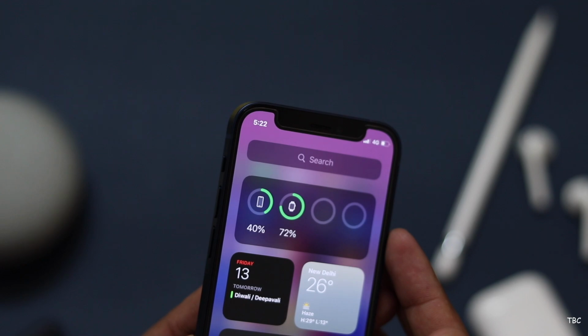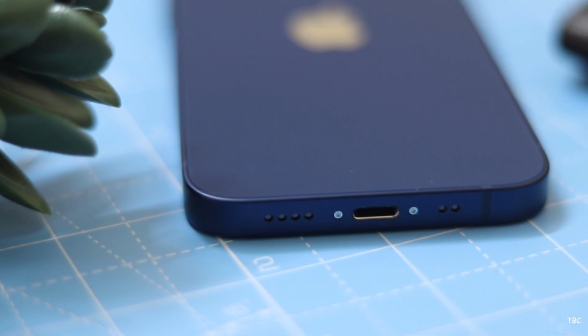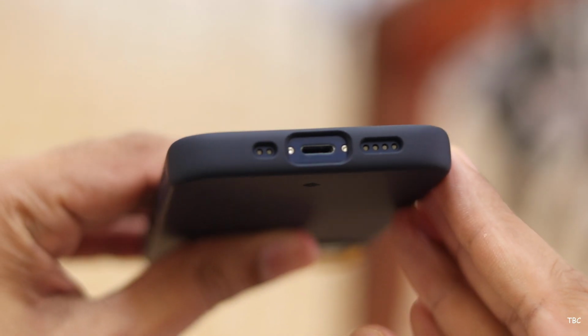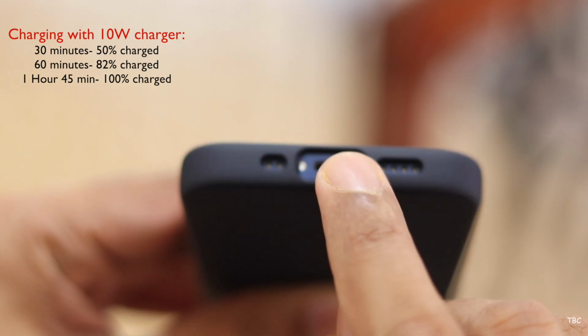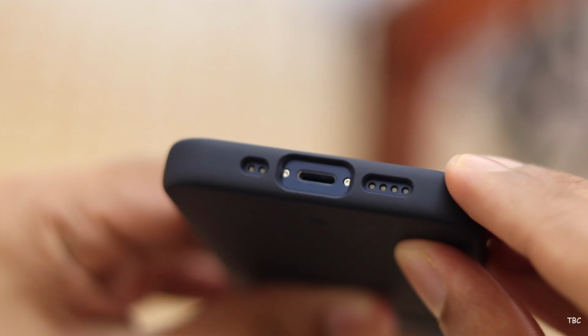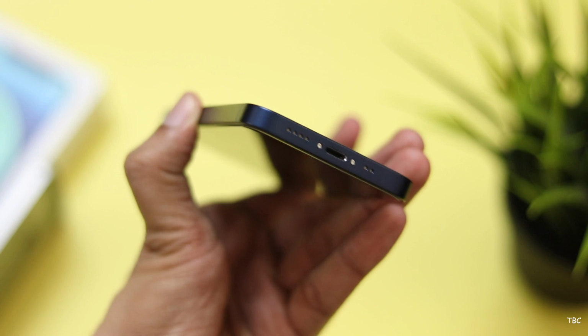But since the charging technology has got better, the mini does have a backup, and hence if you use a fast charger, this does charge at a quicker pace. I did test the charging speed with a 10-watt charger, and with that a 30-minute charge did top up 50% of the battery, and when I tried to charge the mini from 0% to 100% with the same 10-watt charger, the charging time was 1 hour 45 minutes. And also this mini does support wireless charging as well as MagSafe charging.